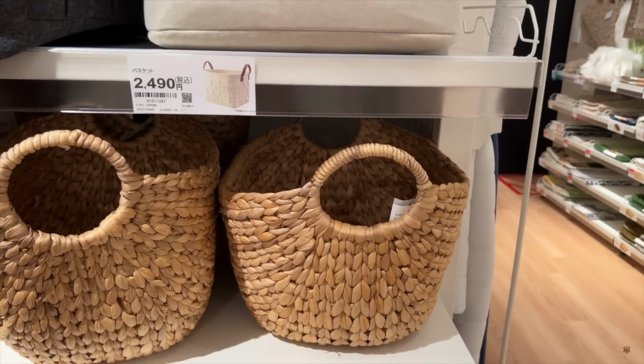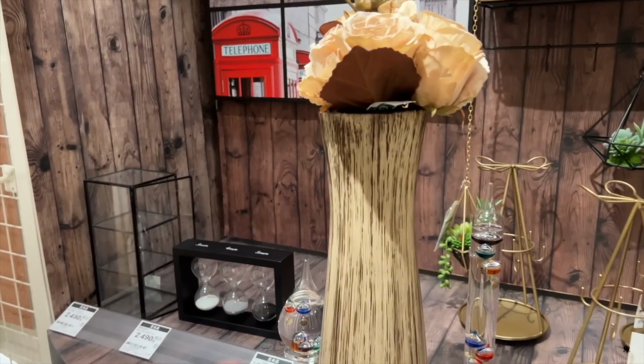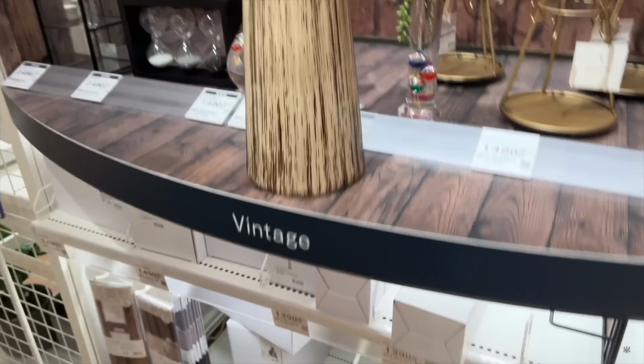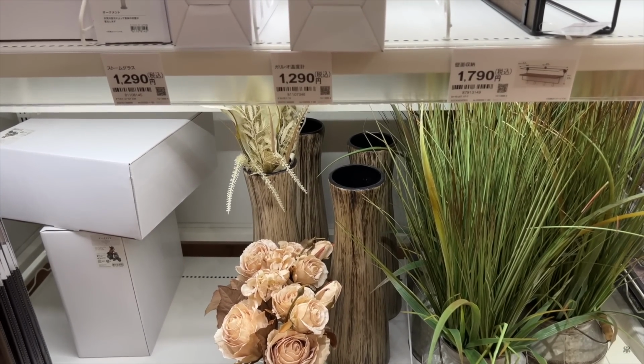I think this is the size that I got. They also have the small ones. Found these little vases, and I like this. They have them down there. So I think I'm going to take one of those and put that in the kitchen.